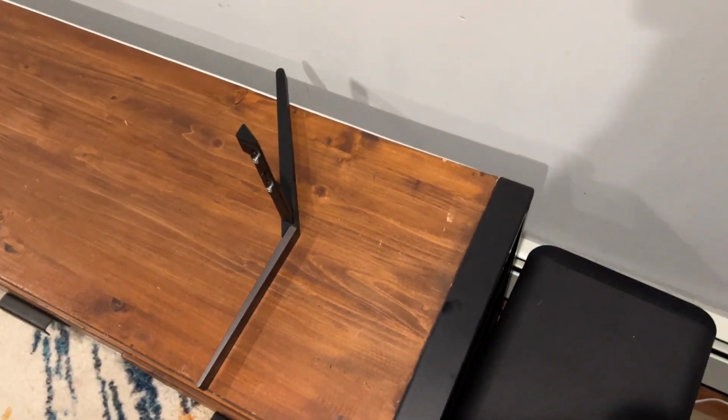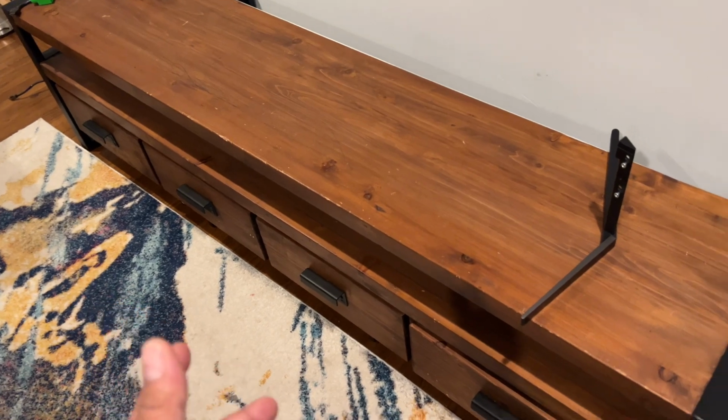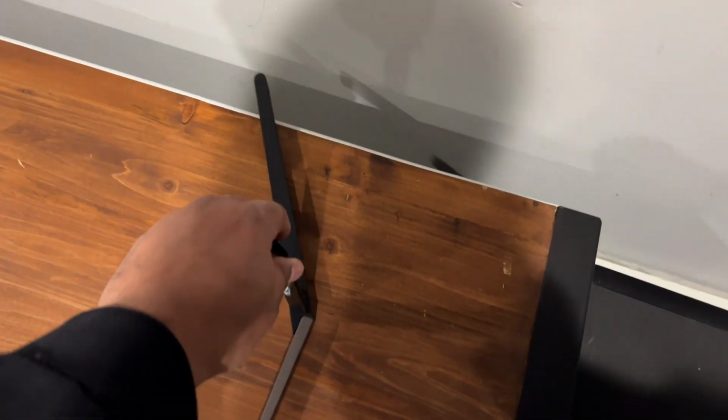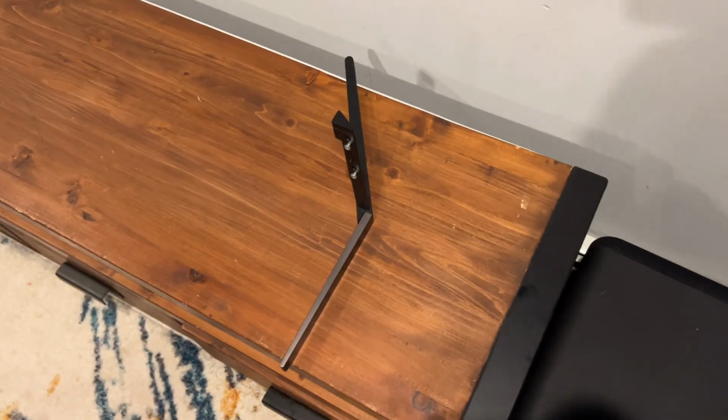But it'll have to do, because I paid a couple thousand dollars for this real wood low profile TV stand from West Elm, and I will not be purchasing a new one just so I could gain an inch or two. The TV will be fine.